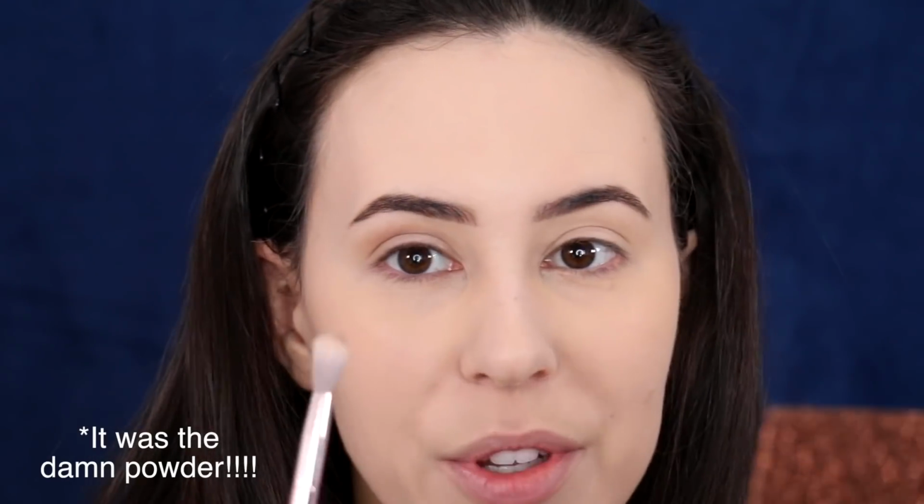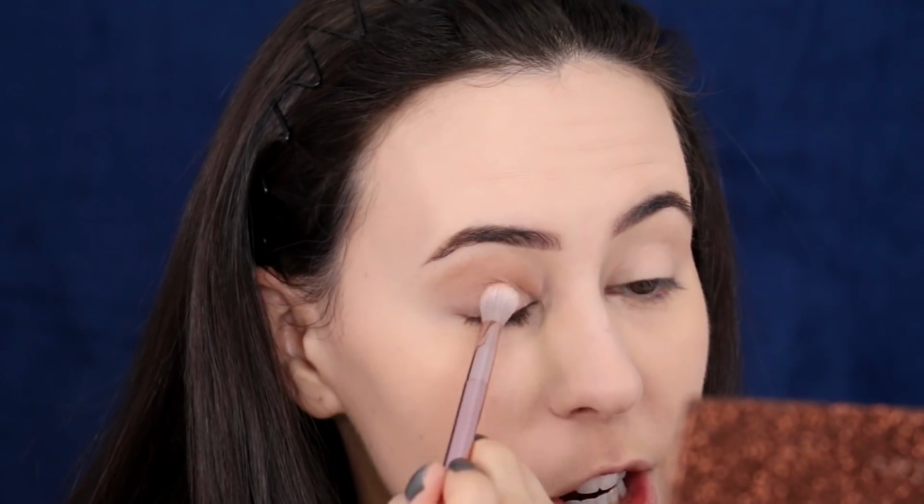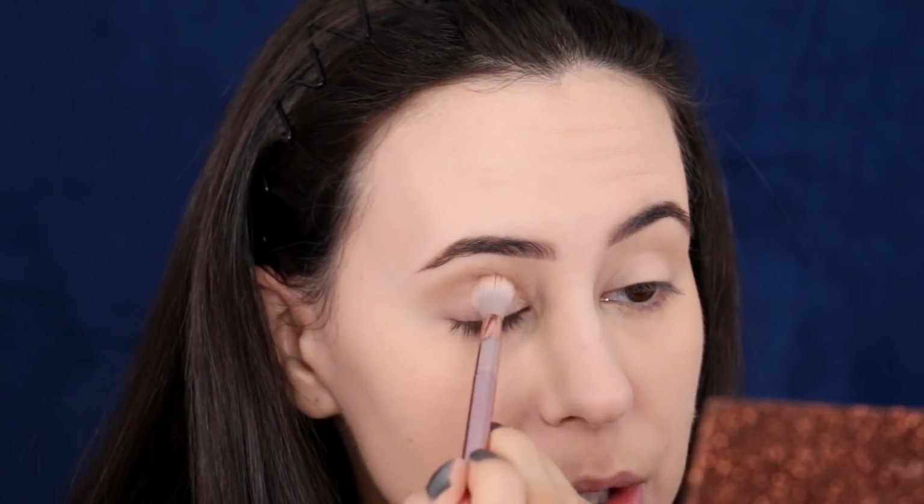To be honest, I'm going to have a hard time deciding if the shadows are patchy or not today because my eyelids are really dehydrated once again because of the time of the year. It's the time of the year where I tend to avoid wearing too much eyeshadow because of it, but we're going to again do our best.